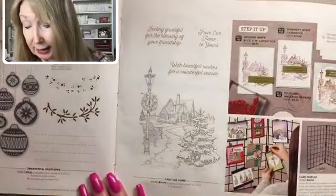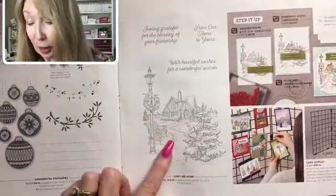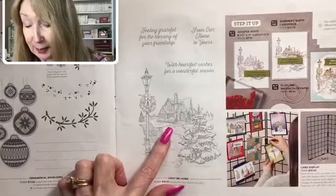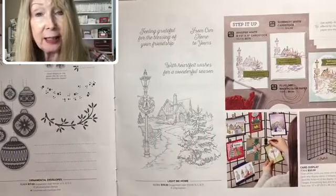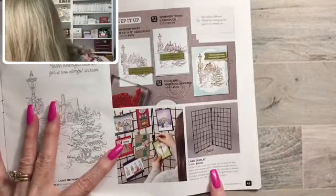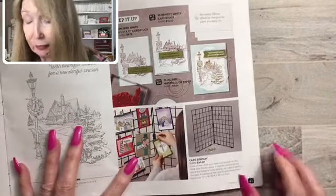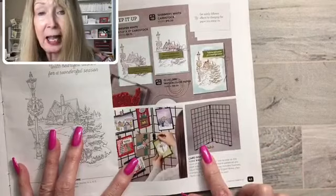Here is the Light Me Home, kind of almost a Thomas Kincaid look stamp set. And I did not get that one, but one thing I wanted to show you is this neat card display. We're on page 41, if you have your catalog in front of you. Hey, Patricia. This is a very neat card display, and I've gotten it.